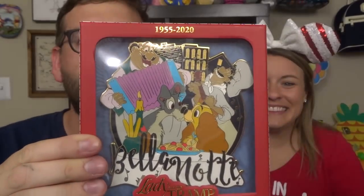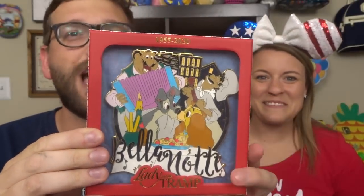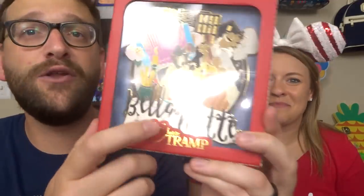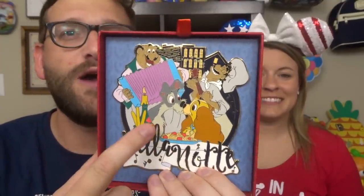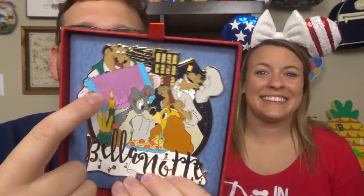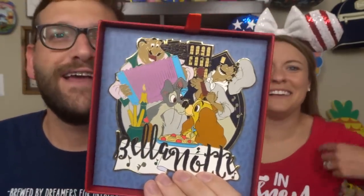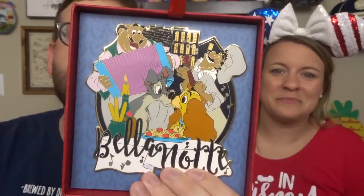Look at this thing. This is a limited edition of 2000, super jumbo pin of Lady and the Tramp, and it says Bella Notte. So let me take the lid off the box. It's also the size of my face. It is massive. You have Lady, you have the Tramp, then you have Tony, and who's the other guy? Luigi or something like that? Yeah, something Italian. It's the famous spaghetti scene in Bella Notte, which means beautiful night, where they're singing Bella Notte. That's what they sing the entire time.